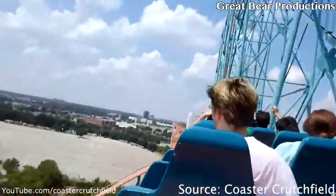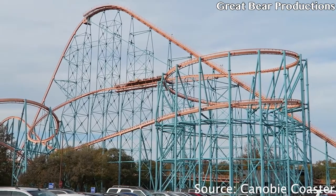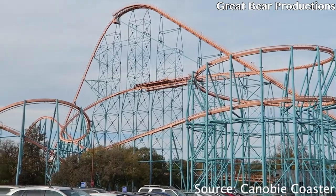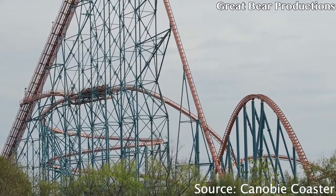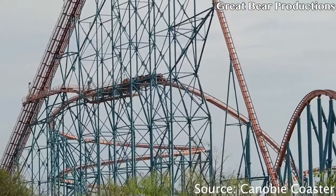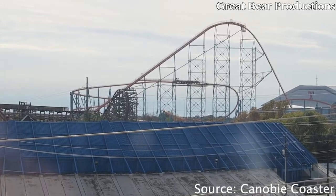And after this probably comes the worst part of the ride, in air quotes, the mid-course brake run. People complain about this. Yes, again, I get it. It is a buzzkill, but at the same time, it is very, very necessary, because after that gray out, you need some sort of a break. So I actually didn't mind that the mid-course was there.